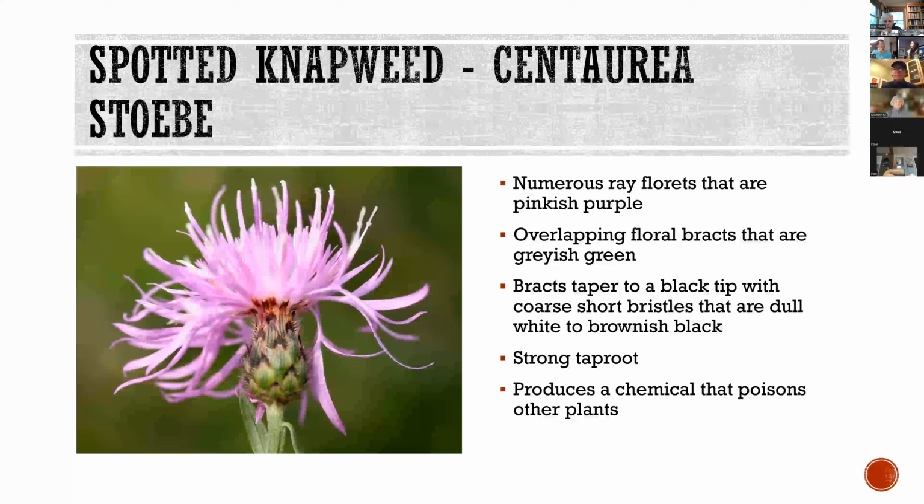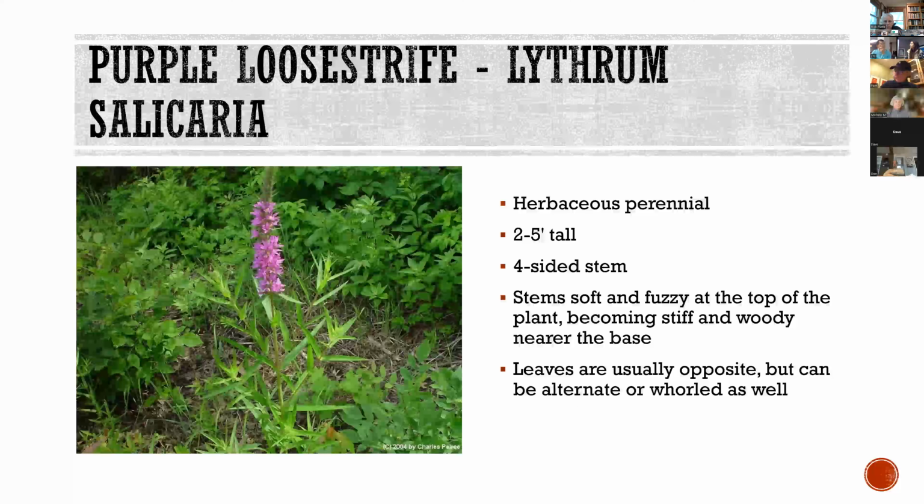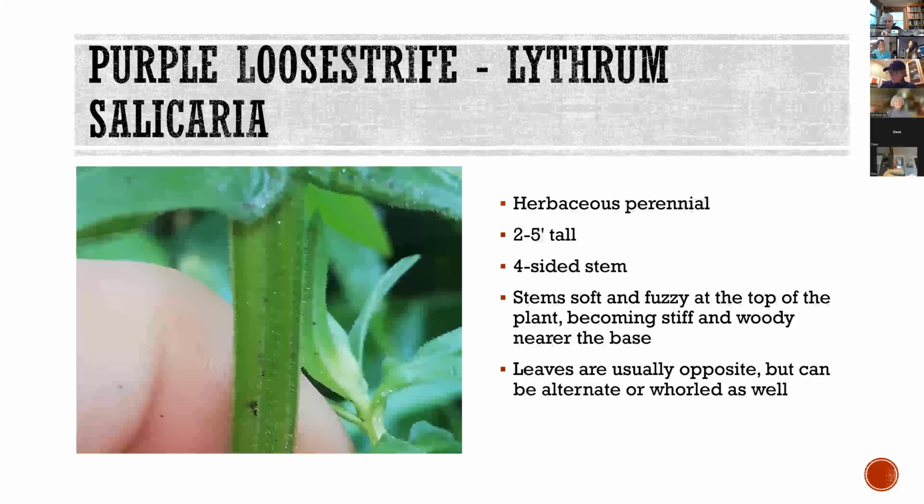So it's important to remove that from the environment. Okay. The next plant I wanted to share with you is purple loosestrife. It's so beautiful. People thought it'd be great to plant it, but it turns out it gets really aggressive in wetlands. It's herbaceous. It can be 2 to 5 feet tall. I've seen the flower spikes taller than me out in the field, and I'm like 5'2", so the flower spikes get really big. The stem is 4-sided-ish.